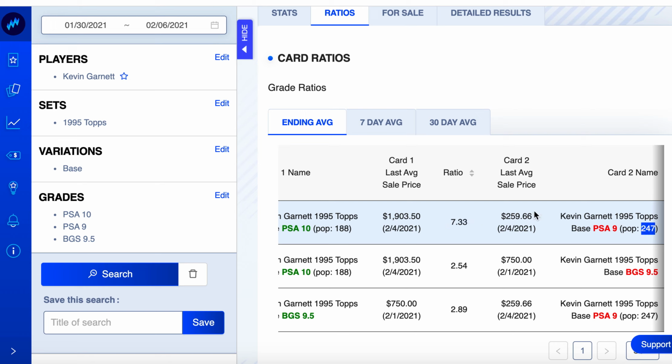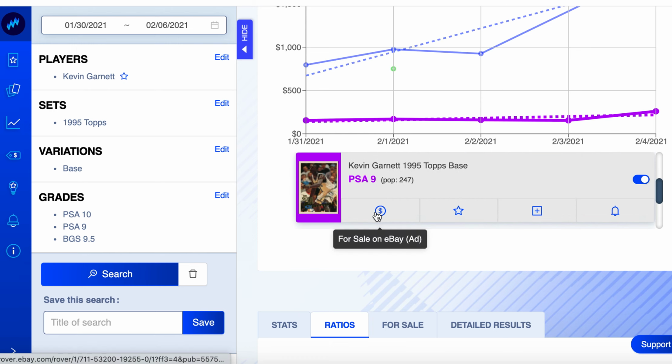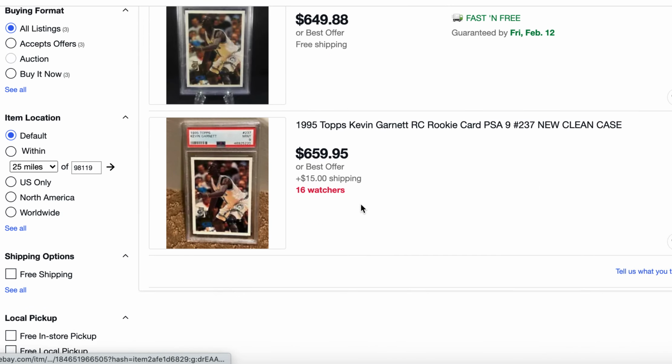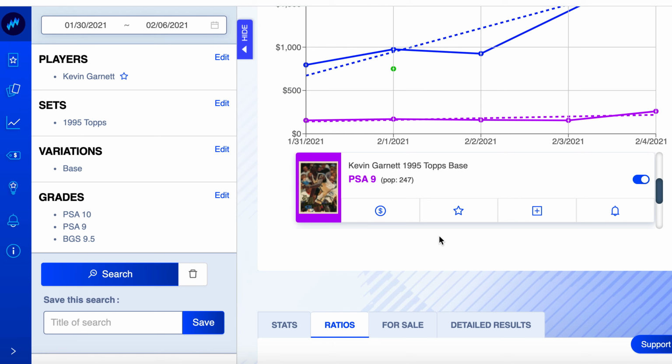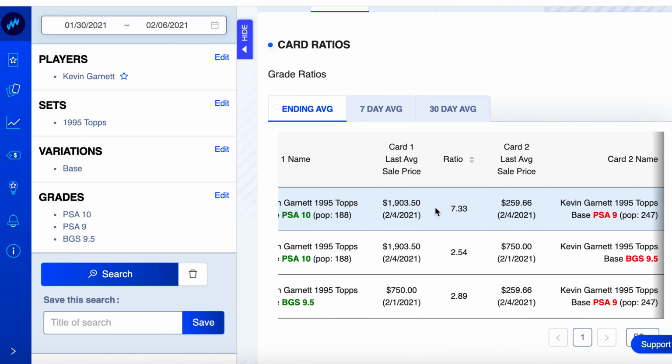And to me, this card should be somewhere around 3.5, maybe 4 because it's a vintage card. But it's so low, maybe it should be more like 3. So that's interesting. I wonder if some of those are for sale right now. 415, okay. See, people are getting wise to it, but I still even think at 415, because at 415, what's the ratio we're looking at? 415, that's still almost 5. That still seems too high to me.